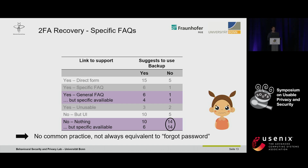So again, we see that there is no common practice on websites. And while it's common for websites to have some form of forgot password link during login, this is often simply missing from the login masks for 2FA.